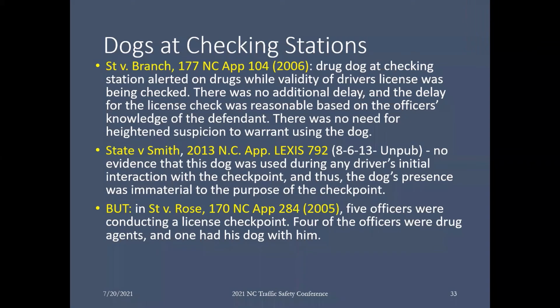But then you have the Burroughs case where 4 of the officers were drug agents and one had his dog with him. And if I remember correctly, that's the one where they were running dogs around every single car. And I think all 4 of the officers who were drug agents were also walking up to every vehicle with flashlights, flashing in the back seats, looking around and everything. It gave the court a lot of reason to think, maybe there's some other purpose here besides just Chapter 20 enforcement. So that's what you're worried about right there. But don't think that you can't ever have dogs at a checking station. Just be very careful about how they're being used.